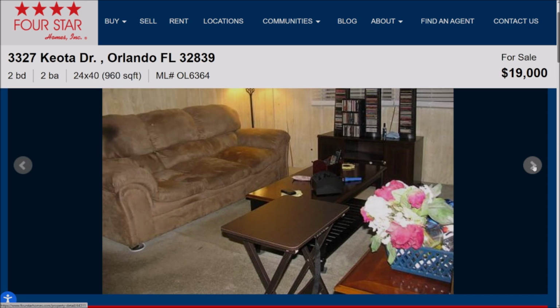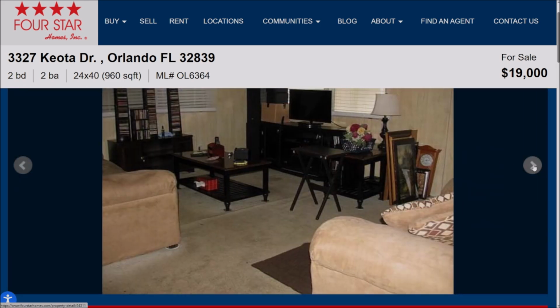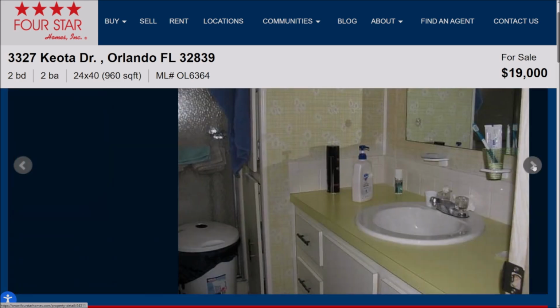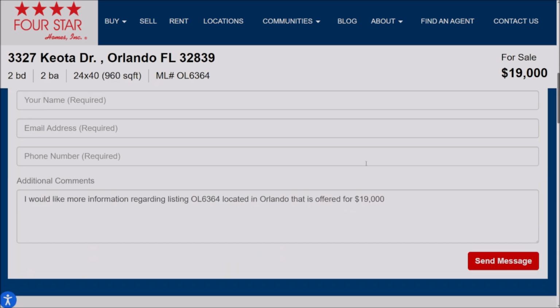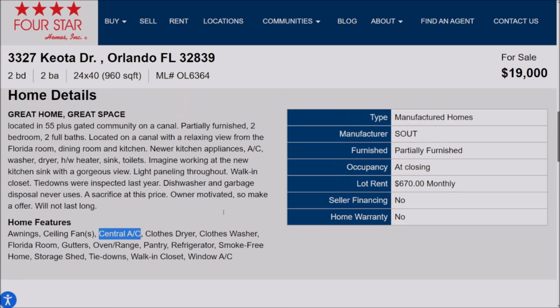So I take it this is the living room. It isn't a small house. It's 960 square feet. It's not a small house. Nice bedroom set, but I'm pretty sure you're not getting that. This house has AC, central AC and window AC. Is it correct? Yeah, I believe so. If this had central AC, that would be a big bonus. Yeah, central AC and window AC.